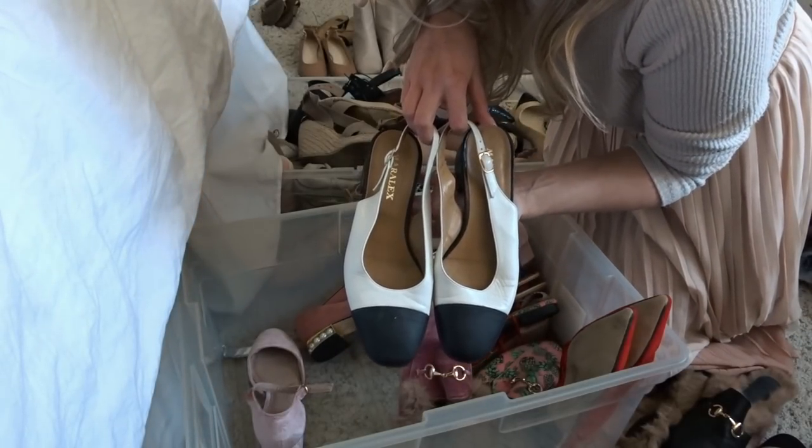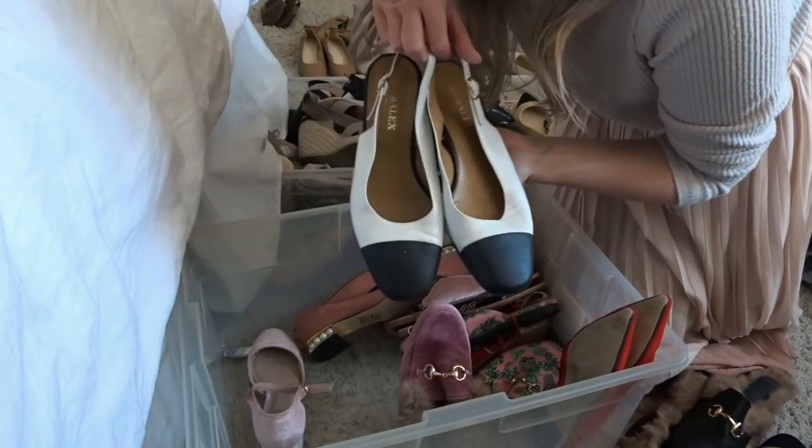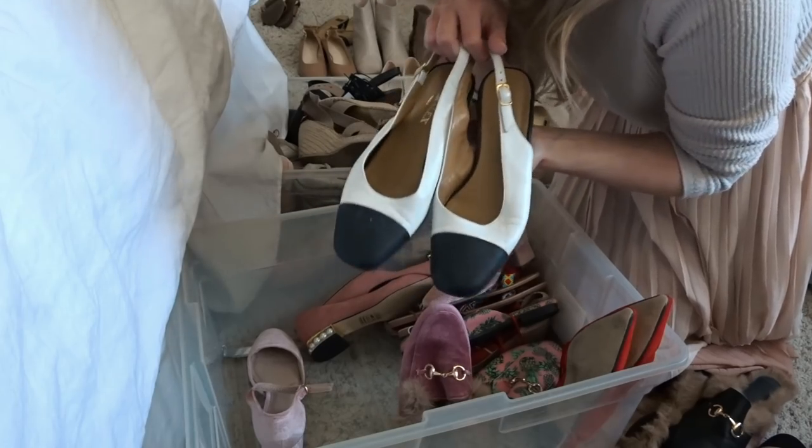These guys. Do you guys remember this? I got these in a thrift store in Paris. I haven't worn them much because I don't really dress up most days, but I love them. Can't wait to wear those.